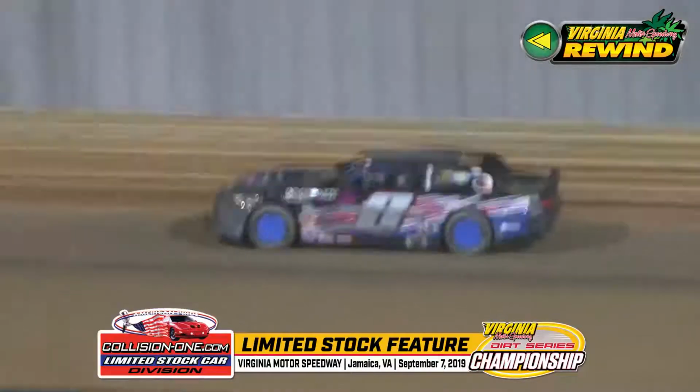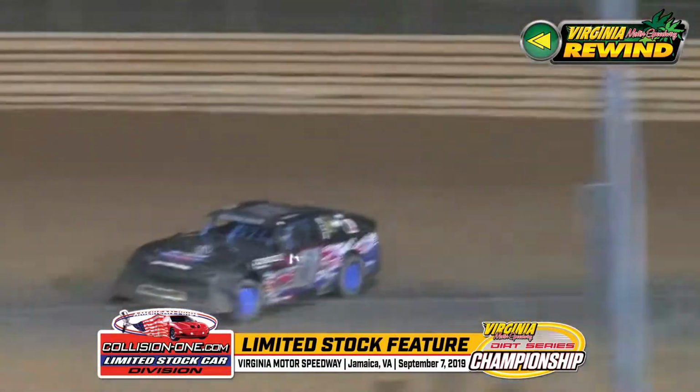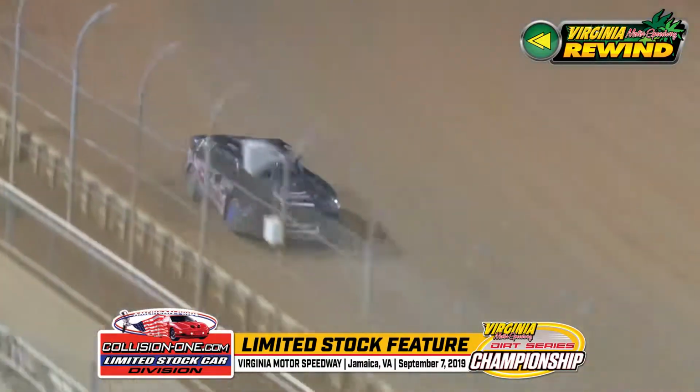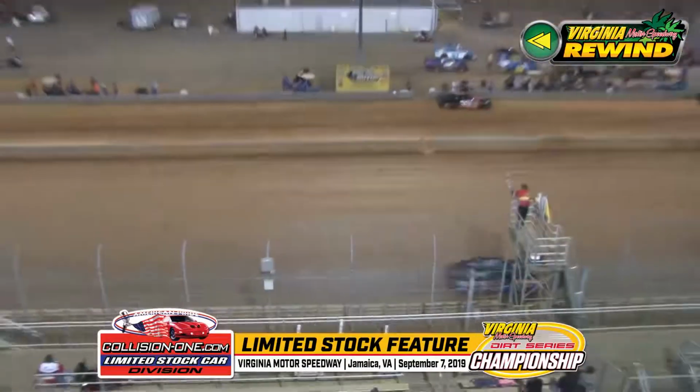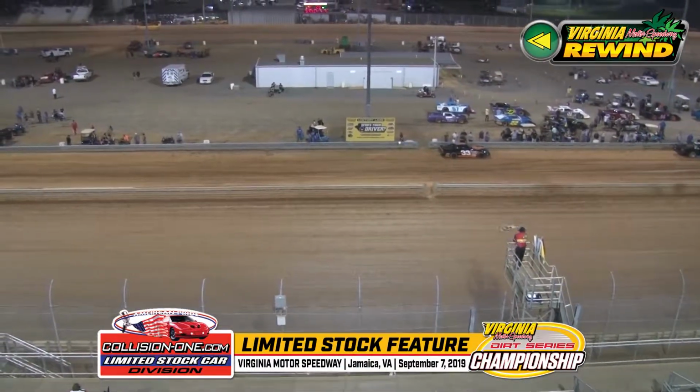Down the back straightaway. 2 more corners to go for James Gibbons in 2019. Coming out of turn 4 he comes. The checker flag is in the air. James Gibbons is your winner and is the champion in the Collision 1 Limited Stocks for 2019.